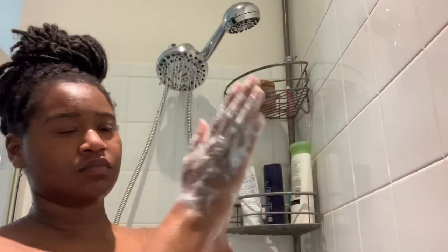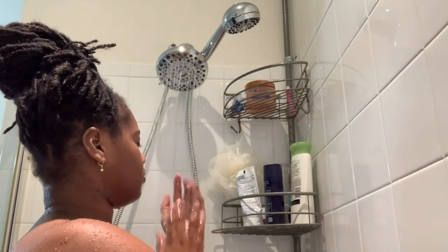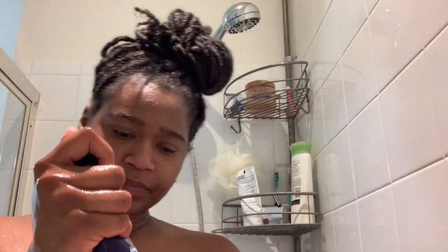I know usually I use my little scrubber, but right now, since my skin is already irritated, I don't want to irritate it anymore. So I did run out of my Curology face wash, so I will be using my Curology body wash on my face.